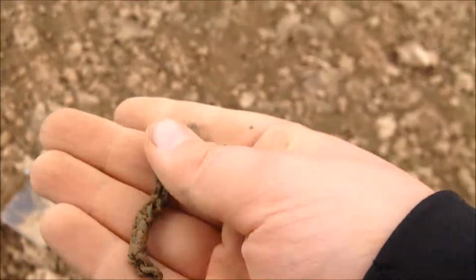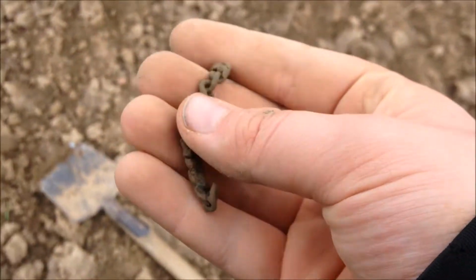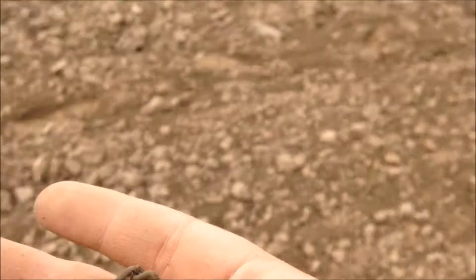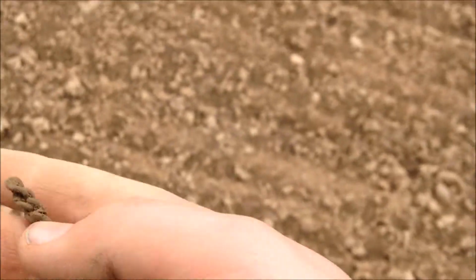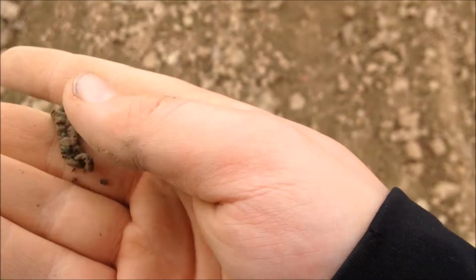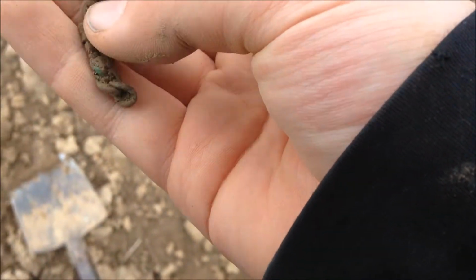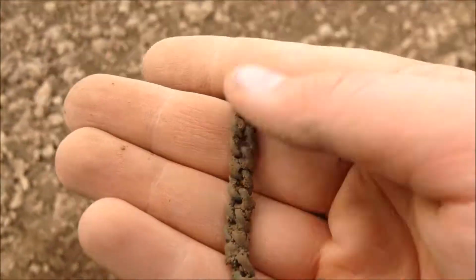Well, this is a first for me. A pocket watch chain. Pretty nice. Haven't found one of these yet. Nice to do though. I'm just on the field real quick because I have a little bit of time. Why not use it? So yeah, that's really nice. Yeah, it's a nice copper chain. Maybe the rest of it is still in the hole or somewhere. Anyway, let's see what else we can find.